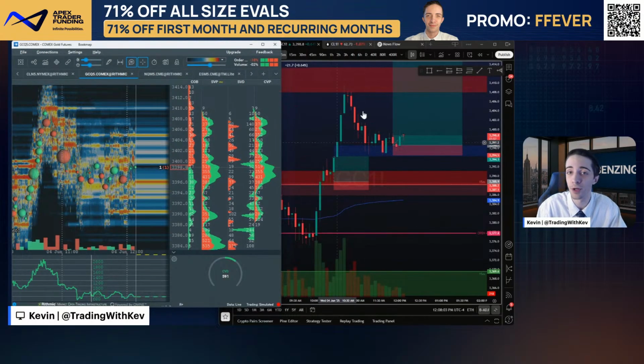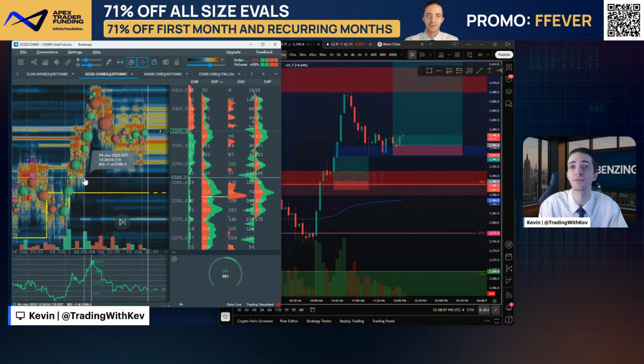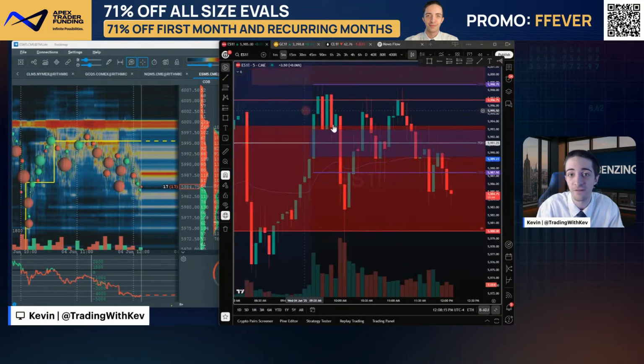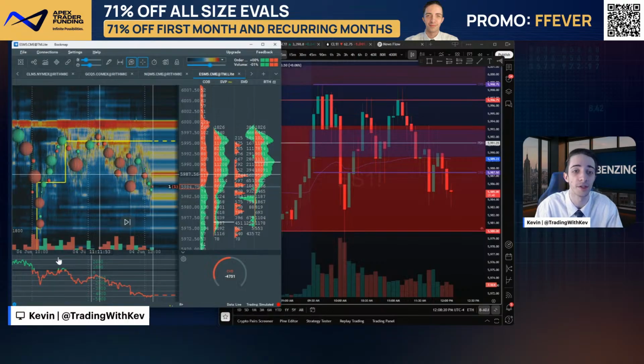So if we're bullish on this day, I would want to see a bullish CVD. That means most of the accumulated volume has been buying volume. If we're looking at, say, something like the ES, where ES has been range bound today, if I wanted to look for longs, I would probably be more hesitant because CVD has been moving lower.